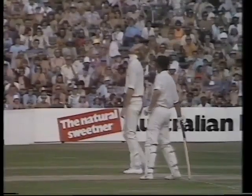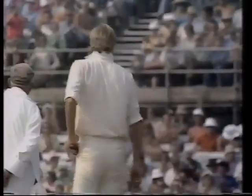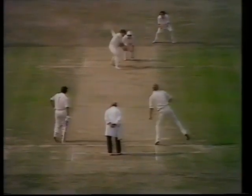Got him, caught and bowled. Rodney Marsh going for the straight drive, not quite able to get onto it, and Tony Greig breaks through with the 6th wicket for England. Marsh out for 32, caught and bowled Tony Greig. 441 for 6.